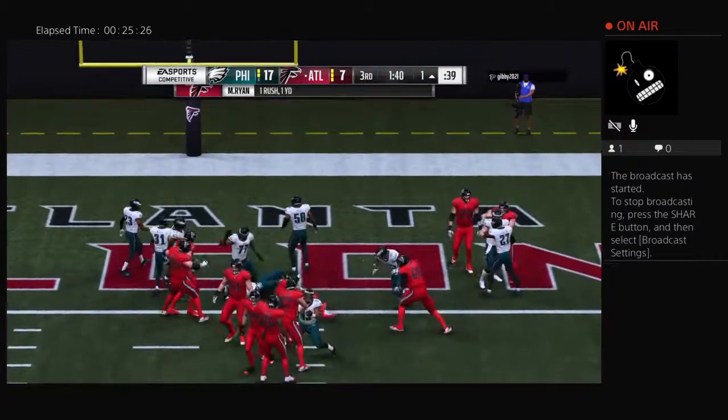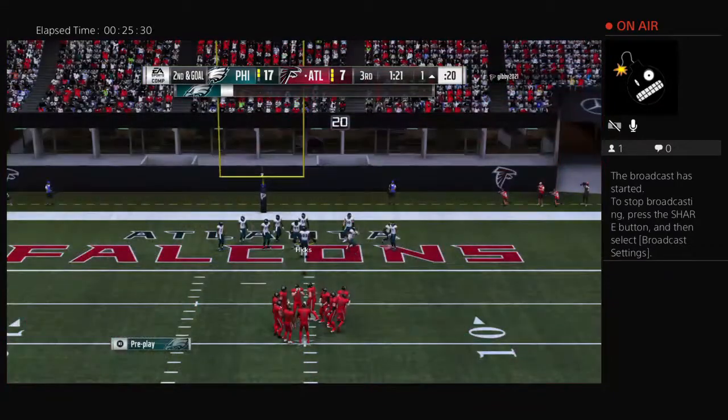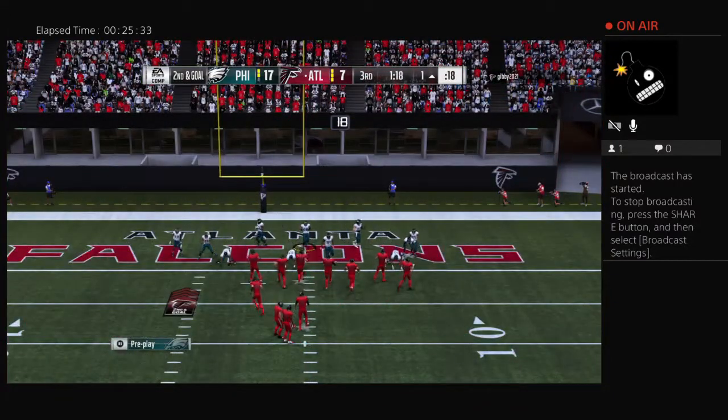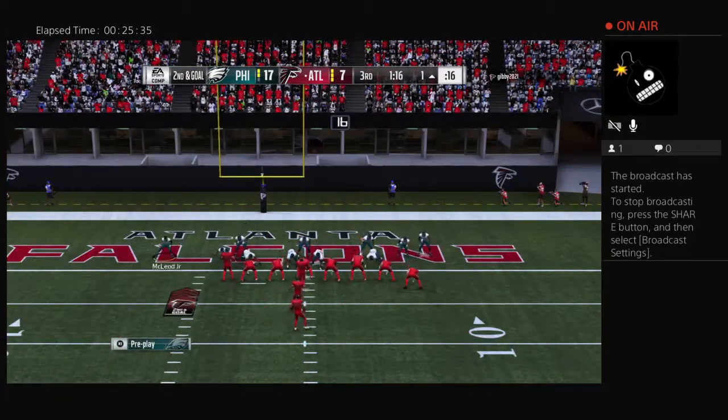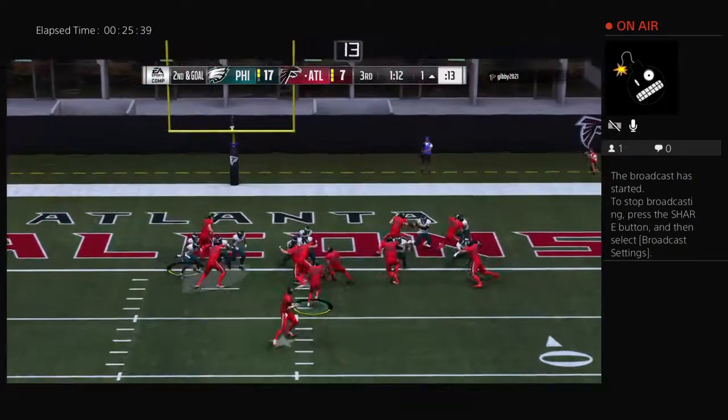Ryan keeps it on the sneak. No gain there as he kept it himself at second down. Oh, yeah, good surge defensively. Sometimes you can just tell by the way a quarterback lines his feet up behind center. He's going to try and sneak it in. And they catch him here and stop him for no gain.